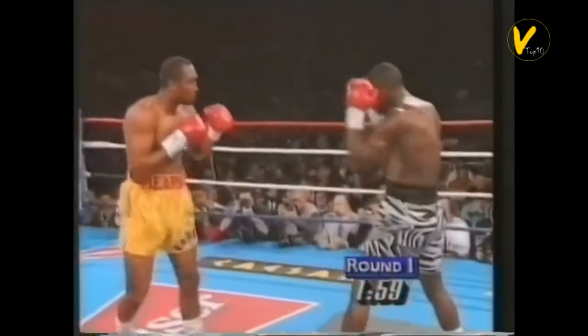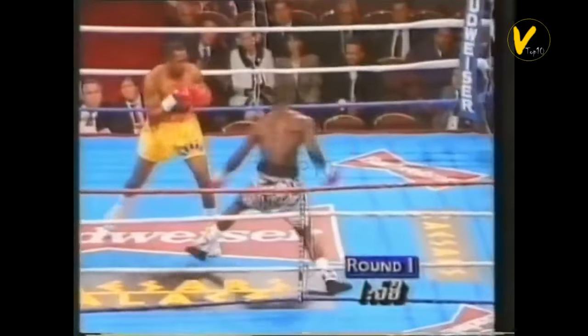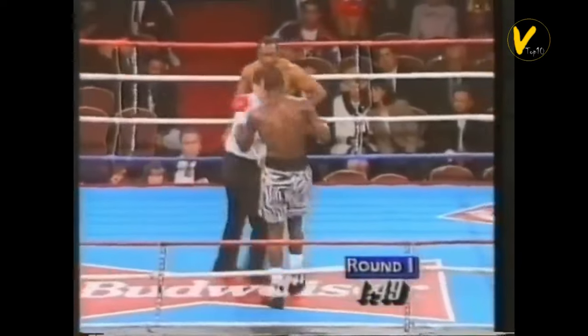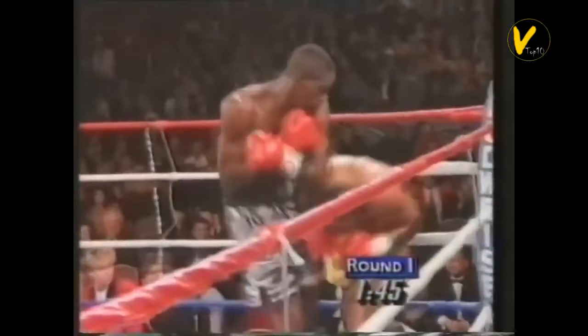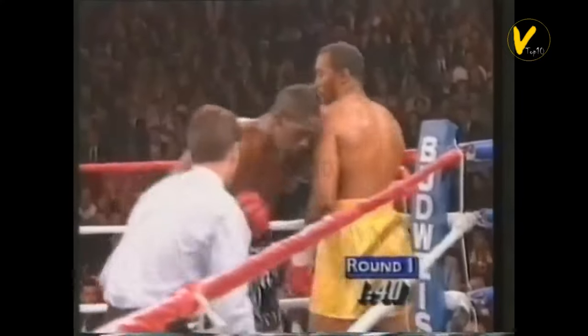Maynard is just not in this fight. He has nothing to keep Hearns off him. The Hitman is just down here in the first. Missing wildly, though. Hearns has 29 knockouts in his career inside of five rounds. 29 of 40. He does work quick when he's on. He's already wobbled this guy twice.